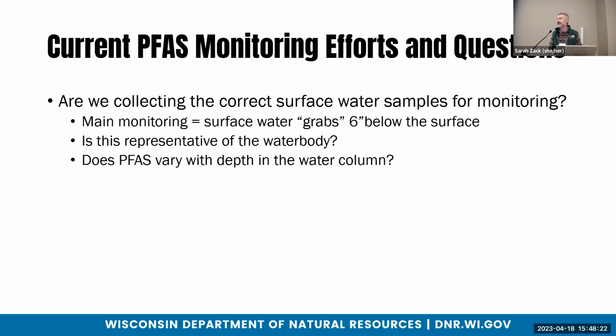That's a question I often get. We're trying to get statewide measurements, and we have over 200 different sites across the state, but our first gut reaction was to collect the grab sample.